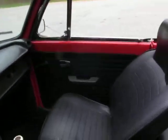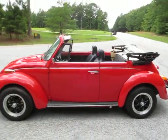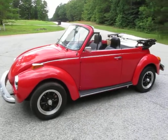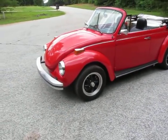This is a car my girls begged me to keep. My daughter had a 76 Beetle all through high school. That was her high school car. It does, in fact, have disc brakes on it, which is awesome.